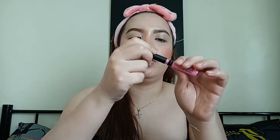Start, guys, ay magdi-disclaimer lang ako na I'm not a makeup artist, I'm not a professional makeup artist, but I am just a beauty junkie. So, yun lang, sasabihin ko, disclaimer lang ako. Shade number 2, and it's color pink, and ganito siya when you swatch.